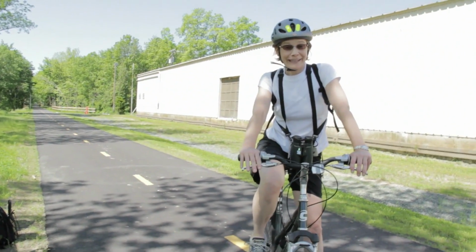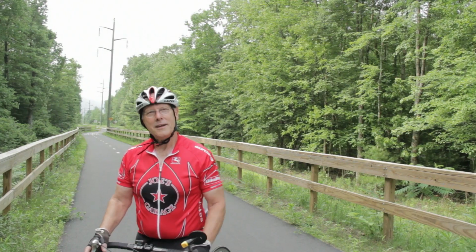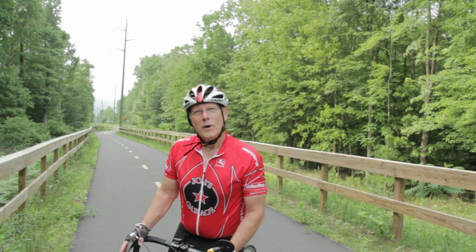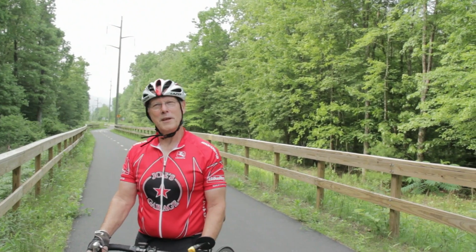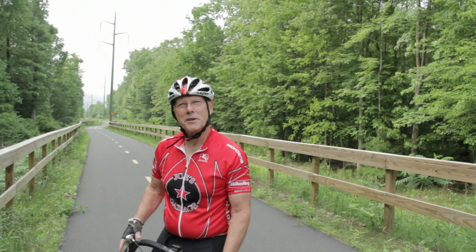It's a safe place to ride my bike, and it's beautiful, and I can listen to the birds. And I can come all the way from Westhampton through Northampton on the bike trail and all the way to the end and back, and it's a really nice ride.